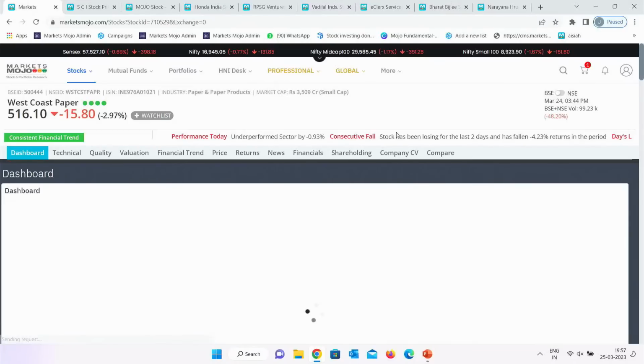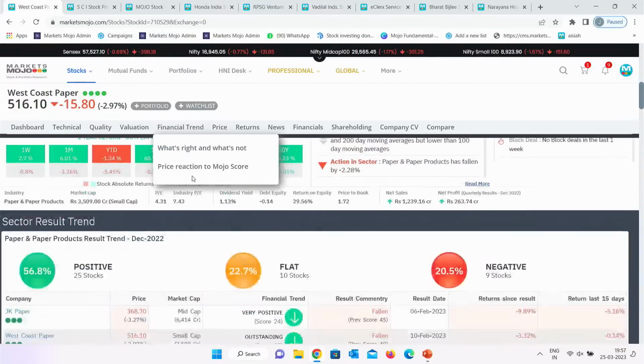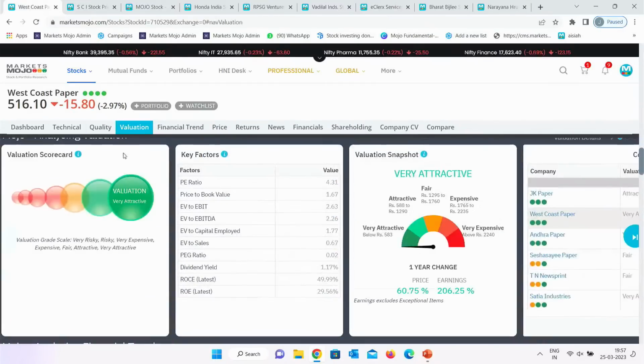Okay, so when I go to West Coast paper, the first thing which shows over here is 85, strong buy. The stock has gone down a bit. Now currently if it's a strong buy, it's a good to go thing. I normally look at the score. The best thing about this particular paper stock is it's currently in a very attractive range, much below the attractive range also. It's 516 today. The very attractive range is at 583.